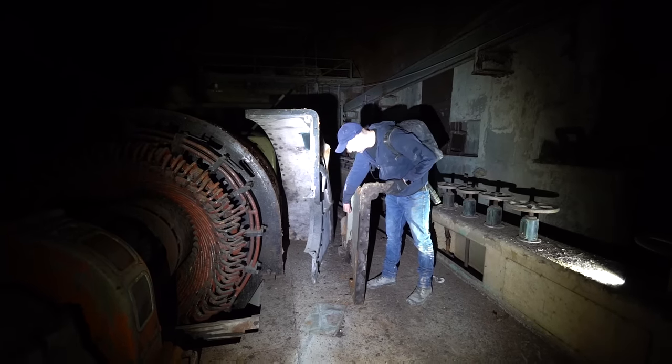But look at the space, man. It's massive. I think this is bigger than the one in Italy. That's massive. And here you can see limestone on top. I'm glad I have a good flashlight too. You can see all the space.